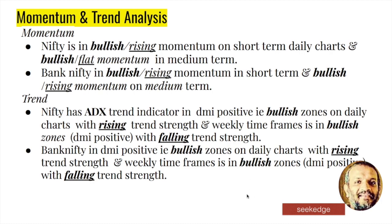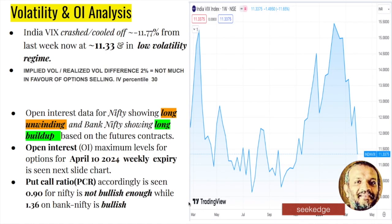Banknifty also is bullish on both the higher time frames, weekly and daily, right? There is a little lack of strength that can be seen in the weekly bullishness in the Banknifty. Otherwise, in short, bullish momentum, bullish trend, both indices, both time frames, right?